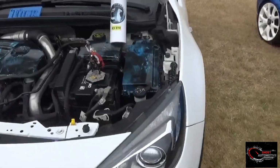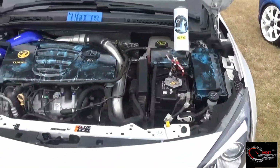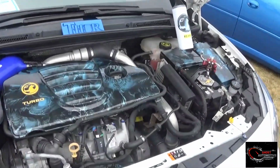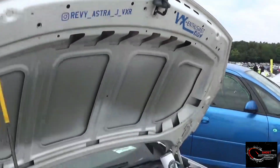It's only the God of Thunder on the battery terminal. Oh, there he is again.